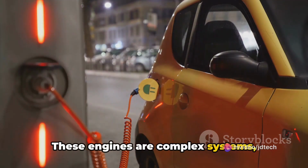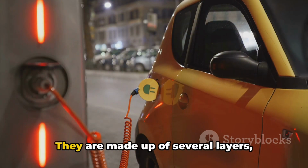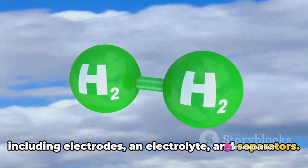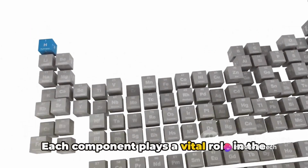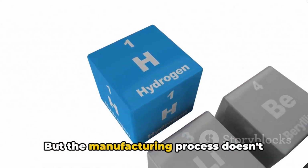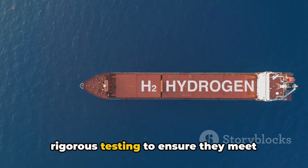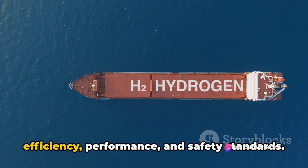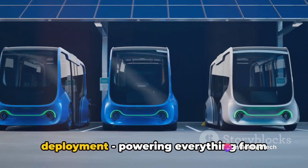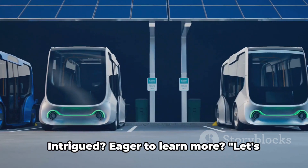These engines are complex systems constructed through precision engineering and meticulous assembly. They are made up of several layers, including electrodes, an electrolyte, and separators. Each component plays a vital role in the conversion of hydrogen gas into electricity. But the manufacturing process doesn't stop there. Once assembled, these engines undergo rigorous testing to ensure they meet efficiency, performance, and safety standards. And when they pass, they're ready for deployment, powering everything from vehicles to backup power systems for buildings.